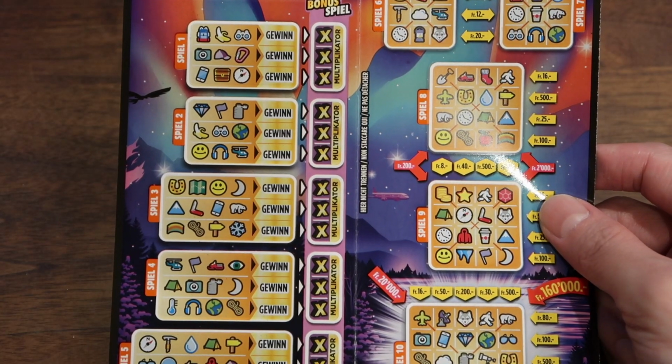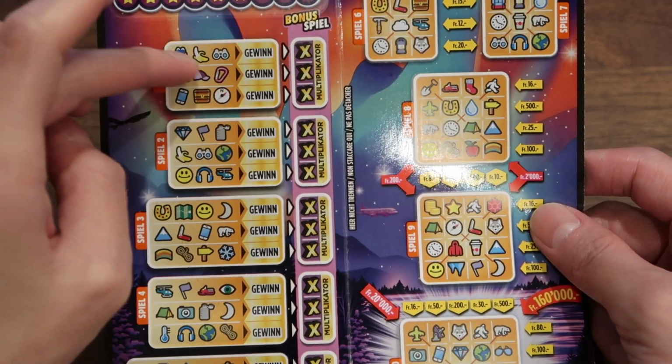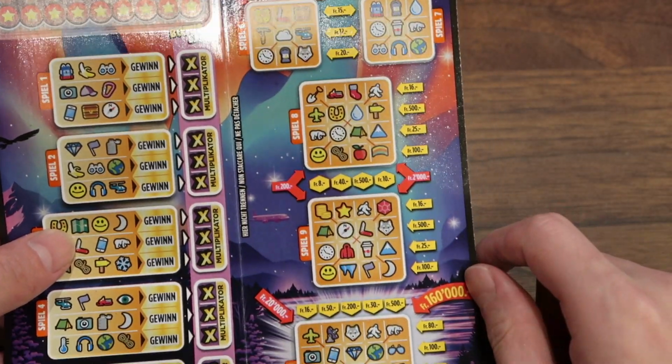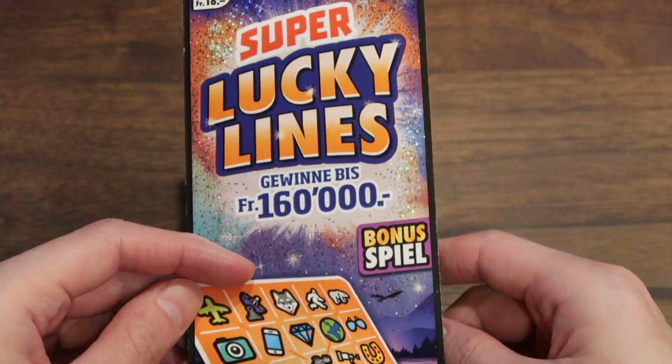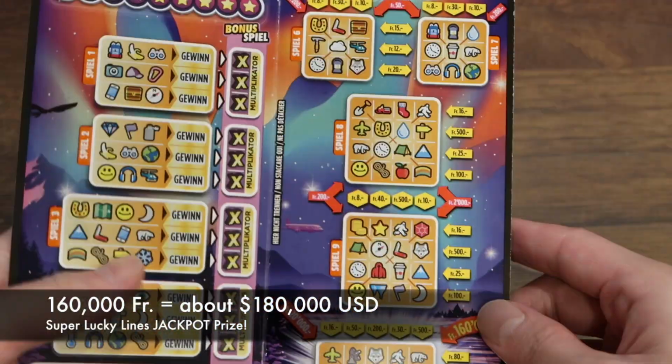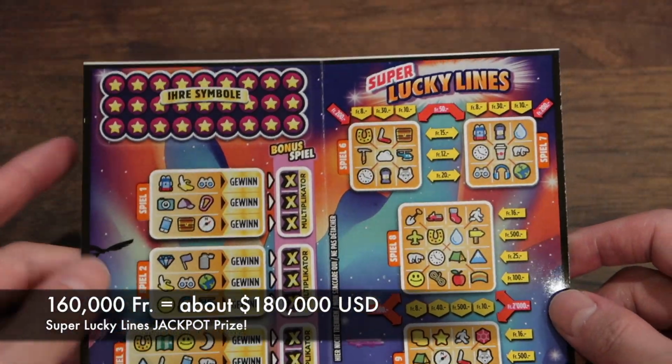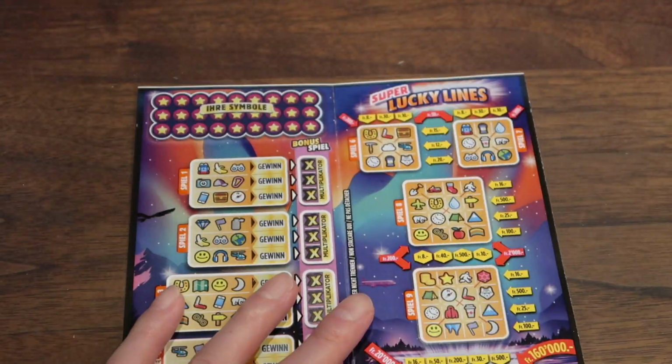And this one, on the left side, it's all just each row. On the right side is basically a Lucky Lines ticket. But the jackpot prize is 160,000 Swiss francs. Ooh, which is 180,000 US dollars. All right, let's go ahead and play.